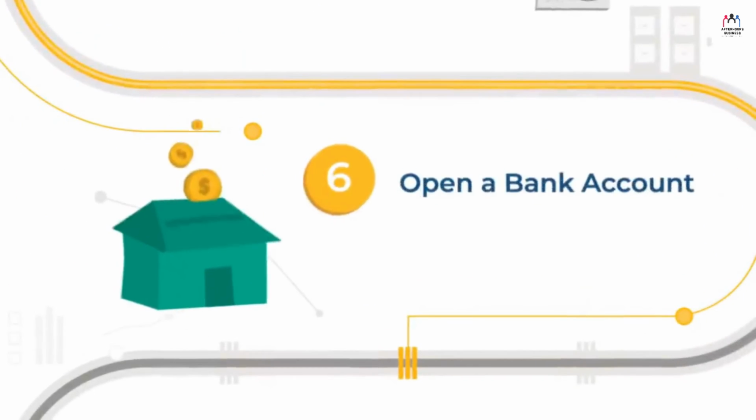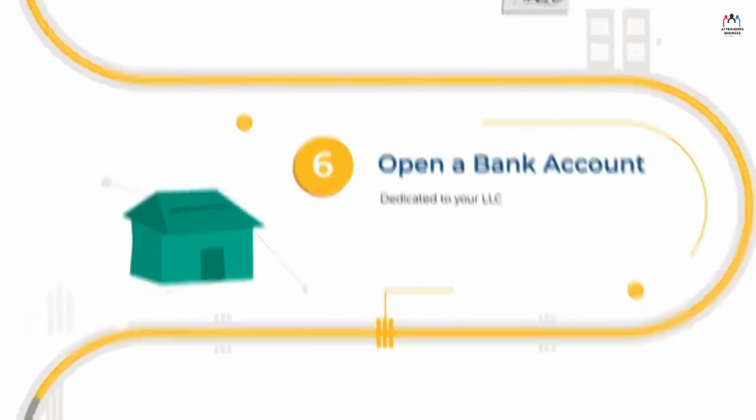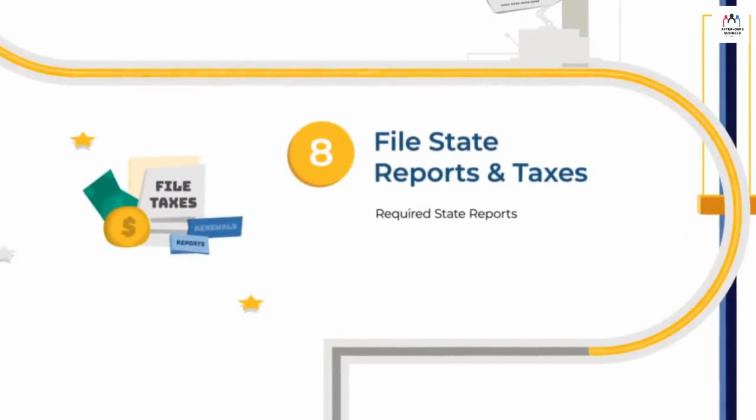Remember when we said an LLC separates you and your business? That's why your LLC needs its own bank account. Your bank account does no good if it's empty, so it's time for each member to contribute. Be prepared for annual filings and fees like state reports and taxes.